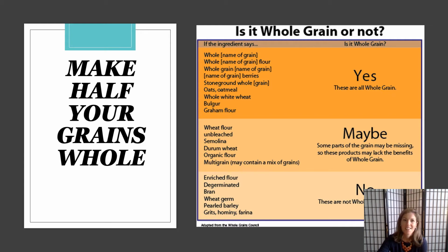When you're at the store trying to buy whole grain items, look at the chart on this slide. If the ingredients say whole plus the name of the grain or name of the flour, then yes, it's a whole grain. As you can see on the bottom of the chart, enriched flour or words like degerminated, those are key for not whole grain.